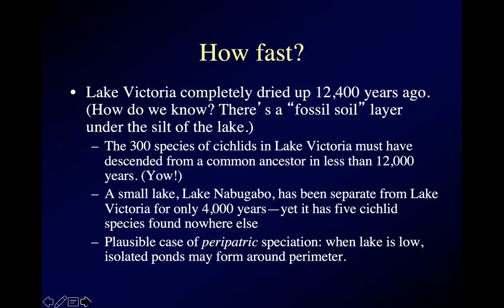And we actually know that Lake Victoria completely dried up 12,400 years ago. And we know that because if you drill into the bottom of Lake Victoria, under the lake sediment and silt, there's a layer of soil with plant remains in it and things like that. And that can be dated to about 12,400 years. That's in the range where you can date this using radiocarbon. So all 300 species of cichlid must have descended from a common ancestor, and they must have done it in less than 12,000 years.